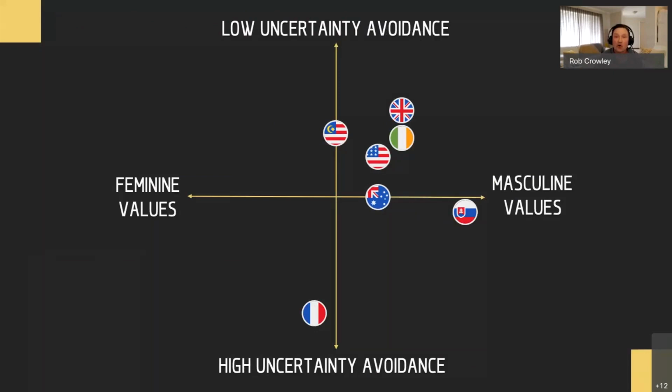So all of this information is actually taken from Hofstede's Insights, which is a URL that I'll share in the references at the end of the pack. So you can look this up for your own nationalities and your own countries, and then be able to see the relative distances between these as well.